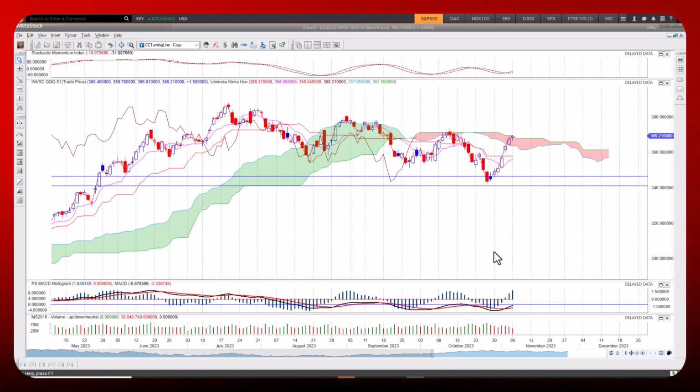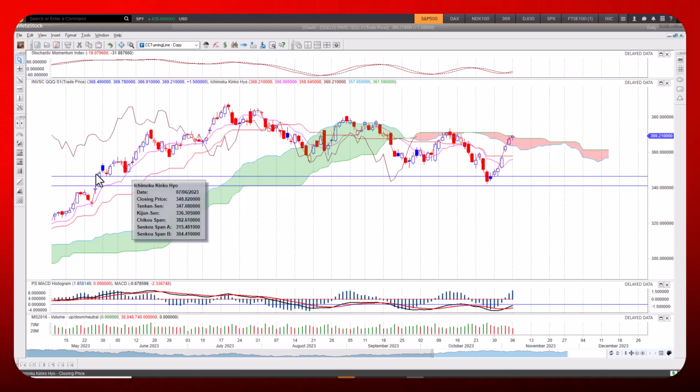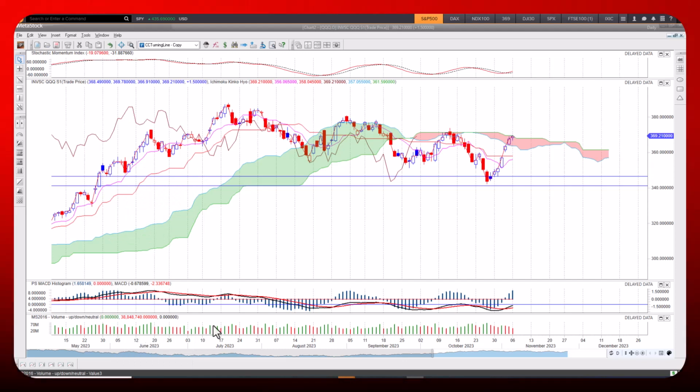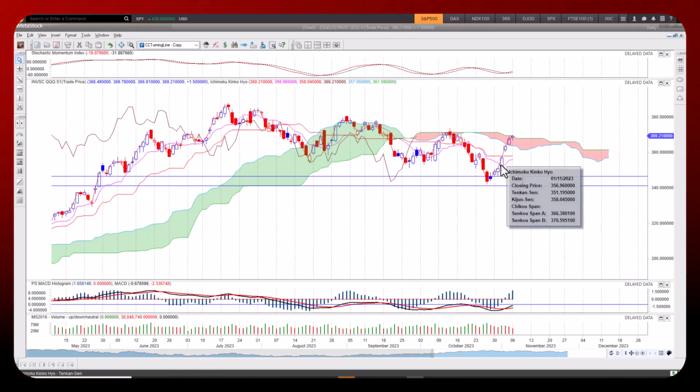Now, in the last update, we were looking at this potential rebound from this cluster of support being tested. The index got very close to this bottom end cloud chart support zone, as well as these previous lows, which turned out to be major support zones in May and June. And then the market managed to rebound from that level. Then the upside target was the standard line of the cloud.